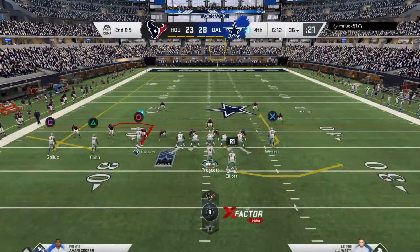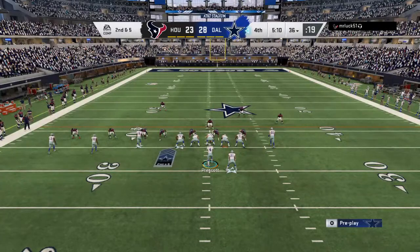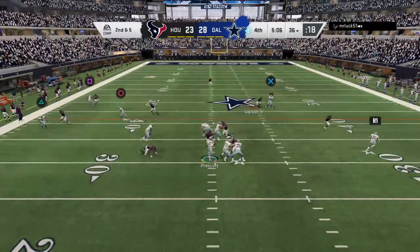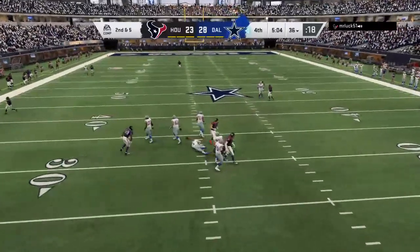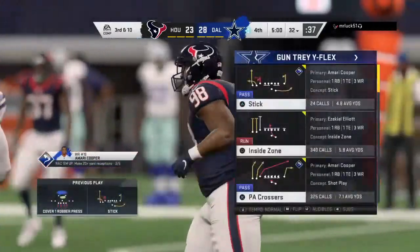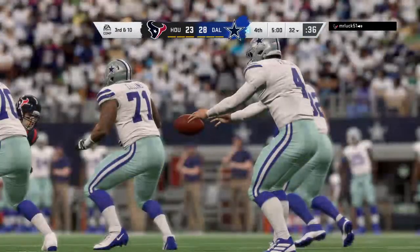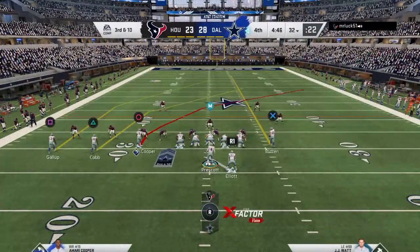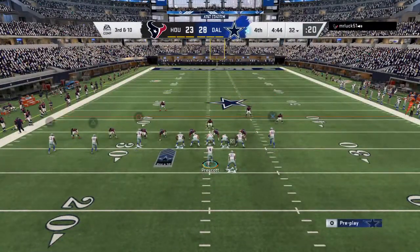Brings up 2nd and 5 at the 36. From the 36, Prescott. Nowhere to escape, and he goes down. The Clemson product, DJ Reader, got in for the sack. They'll need a big play here. Will Dak and the Cowboys after the sack? It's 3rd and long.